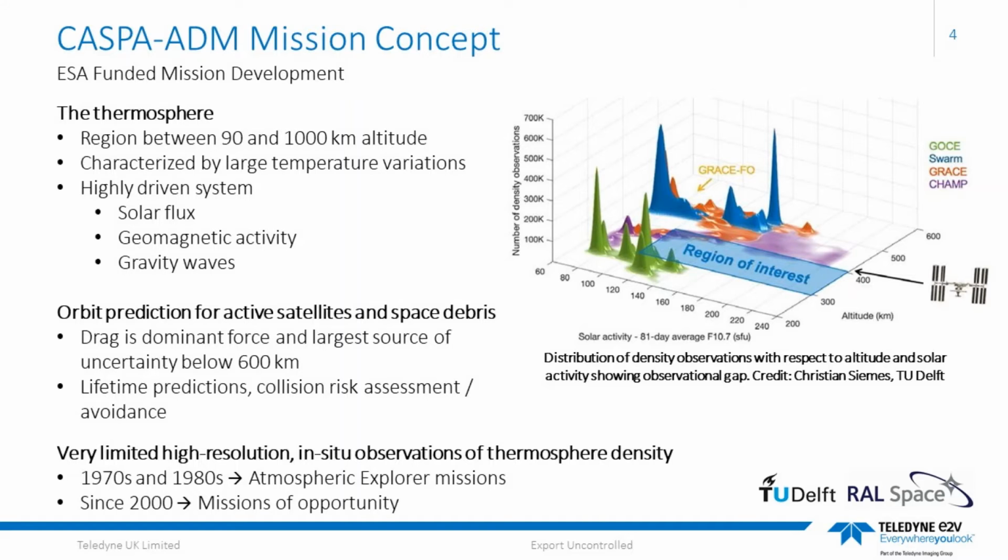To improve orbit predictions, new observations of thermosphere density are clearly needed, in particular in the region 300 to 400 kilometers during medium and high solar activity. Such density observations can be most accurately derived from acceleration measurements, provided that they're supplemented with measurements of atmospheric winds, temperature and composition. The combination of these measurements offers the unique opportunity to not only provide a new dataset covering a very poorly observed region, but will also allow us to verify gas surface interaction models. These can then be retroactively applied to existing datasets from missions of opportunity, creating value far beyond the CASPA-ADM mission.